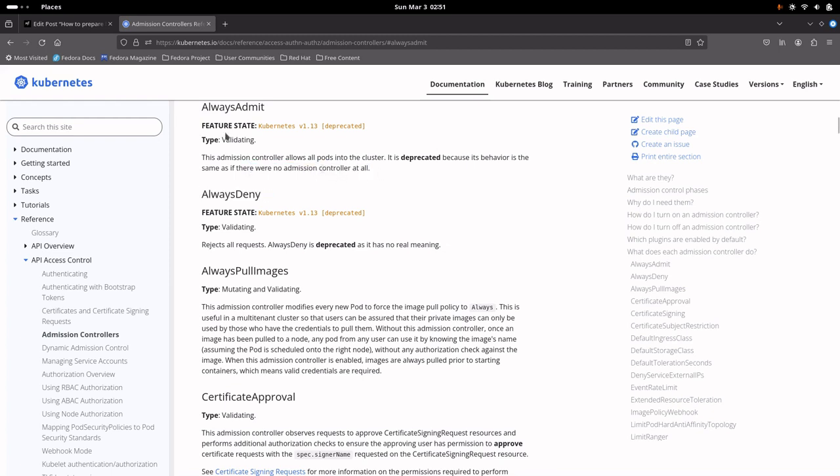By default, the Kubernetes cluster behaves like it always admits all the pods in the cluster, and the exact opposite admission controller is always deny. All the requests are rejected when we enable this always deny, which is deprecated as there is no real meaning in this one. These are things that keep changing from version to version. So you need to be comfortable enabling the admission controller and seeing what exactly that admission controller does.